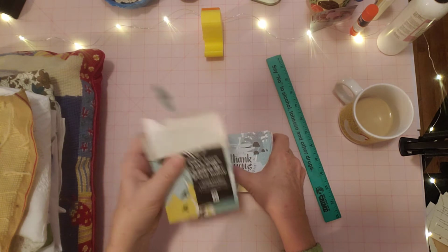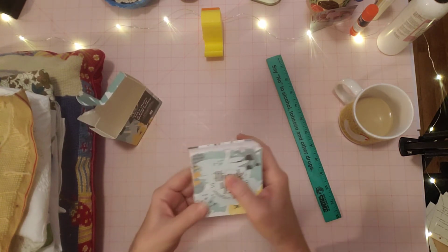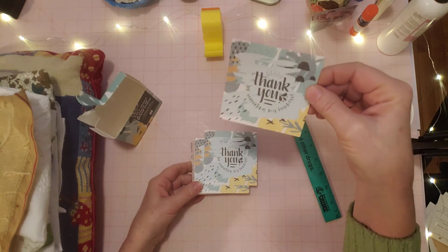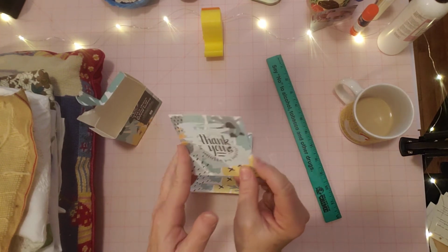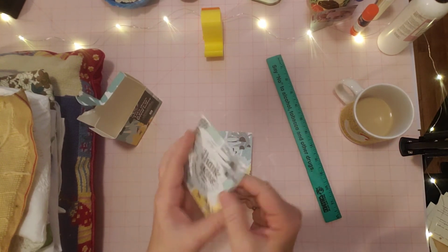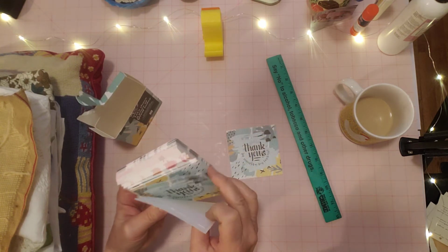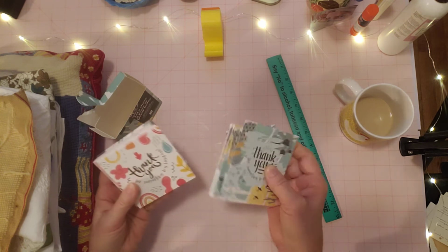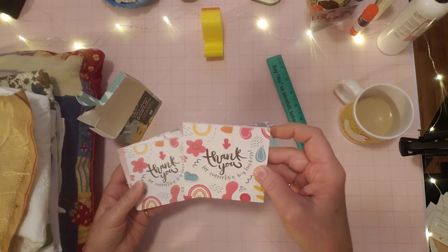It was at the thrift store, and it's a whole box of these little squares, and they say things like, thank you for supporting my business. I mean, how perfect is that? I can use those in my orders and write a little note on the back. And then there's several different designs in here. I don't know why they were at the thrift store. I don't know if somebody bought them and didn't use them. They don't look old. See, here's another design.